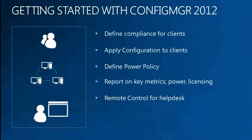Cool, thank you. Hey, Brian. So just to close out, we've got all our infrastructure, we've got our clients working, software distributions working. We're going to look at defining compliance for clients and the evolution of DCM. Quick look at power policy, and then we'll have a look at reports. So there's enhancements in the area of reports. And finally, good old remote control. You can't beat it. It's actually new and improved for this release.